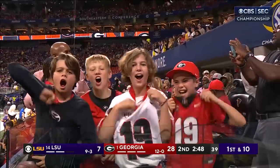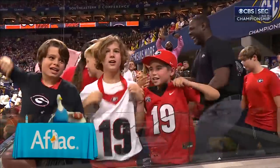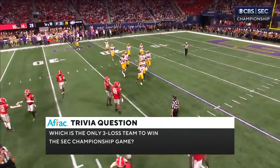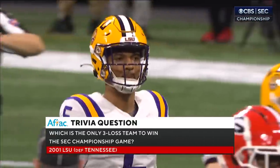Before their first snap, we're going to answer our Aflac trivia question for you, which was, which is the only three-loss team to win the SEC championship game? Well, it was LSU over Tennessee back in 2001.